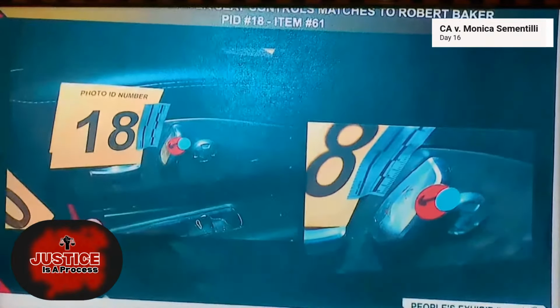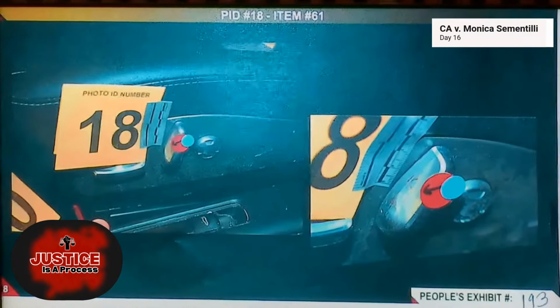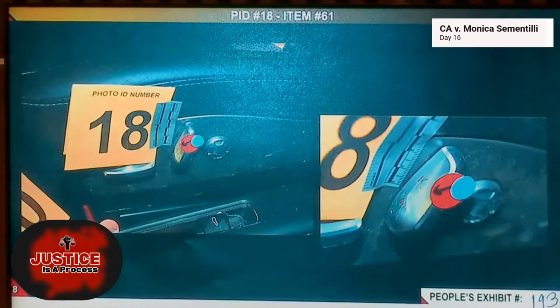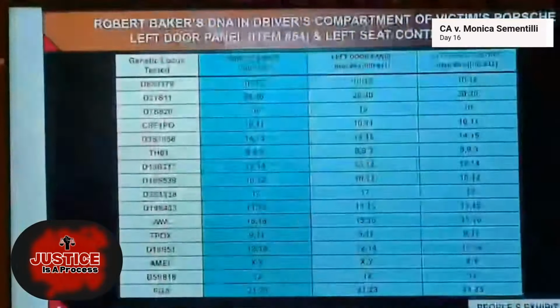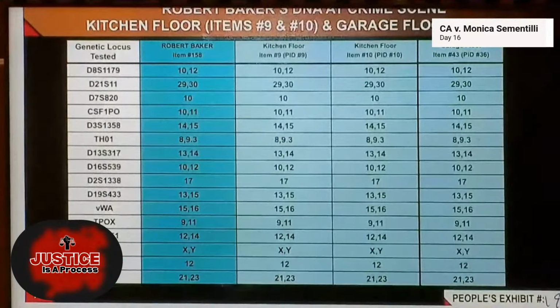Yes. Now, when you say it matched to Baker, you talked to us before the break about being able to calculate statistics to determine the rarity of a particular profile. Did you calculate statistics in this case? I did. And what did you determine with respect to all of these results contained in Exhibit 195, 6, 195, 7? So the DNA profiles obtained from item 43, 54, 61, 9, and 10 occur approximately 1 in 5 quintillion unrelated individuals.